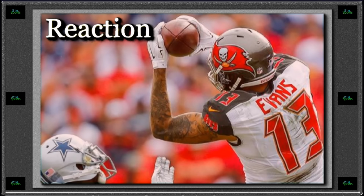Winston fakes the handoff to the muscle hamster Doug Martin, and he takes it on the end around, almost like a bootleg, and it was a touchdown, the first touchdown of this game. Connor Barth adds the extra point, and now the Buccaneers were in the lead for the first time in this game, 10-6, with less than a minute left to play.